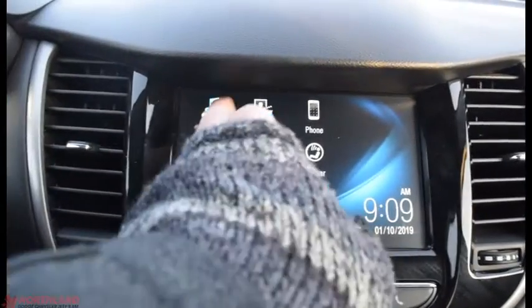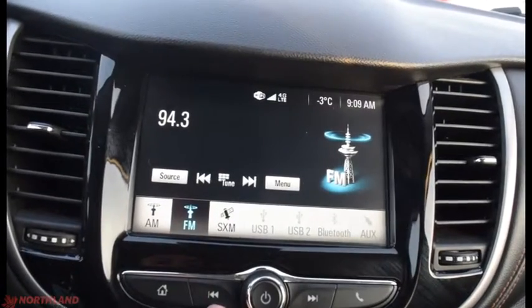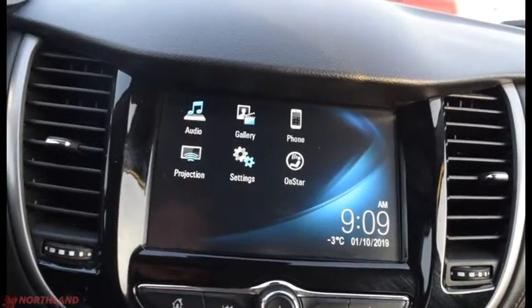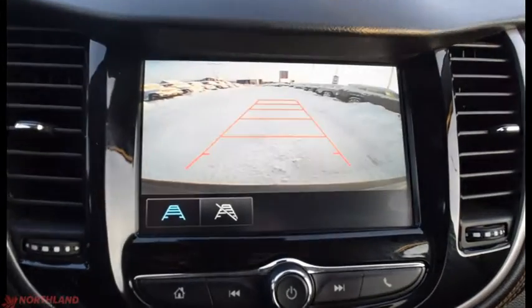So you do have your audio just up here with your different sources. So you've got your AM, FM, Sirius XM, USB, aux cord, or Bluetooth. Then you can switch it around to your gallery, your phone, OnStar, all those. When you're in reverse, you've got the ever useful backup camera keeping you nice and safe.